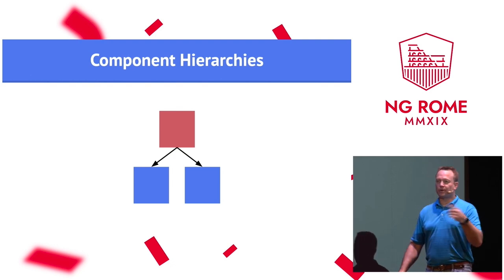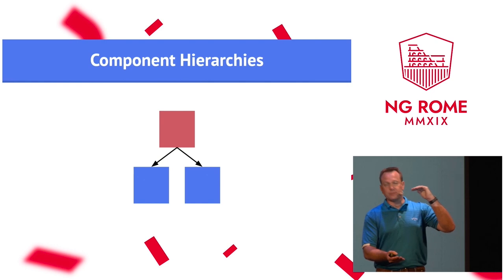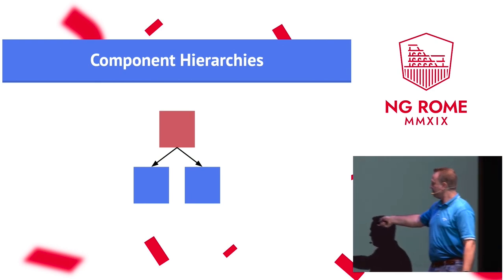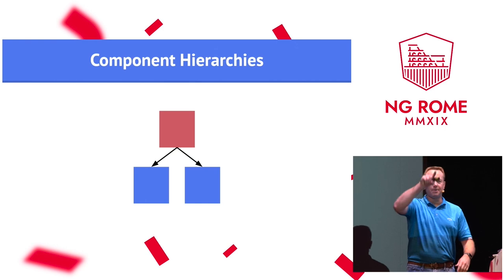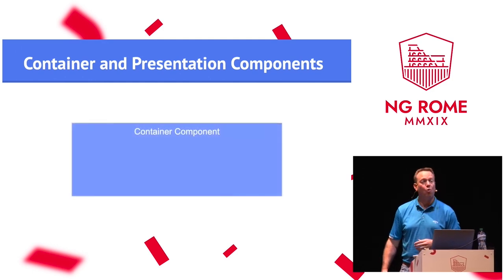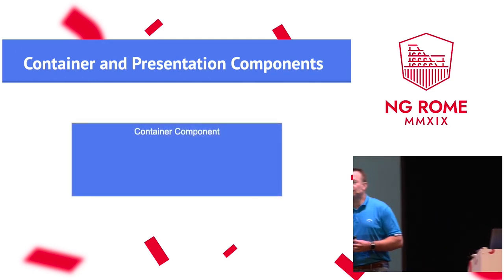And earlier I had you raise your hand, who has a deep hierarchy of components? And for those that raised your hand, that can be really challenging, because what ends up happening is people use an input to an input to an input to an input. And then when you want to go back up, it's an output to an output to an output to an output. And that gets really messy from an architecture standpoint and for the app as a whole. Now, what we can do is follow a pattern called the container presenter pattern.